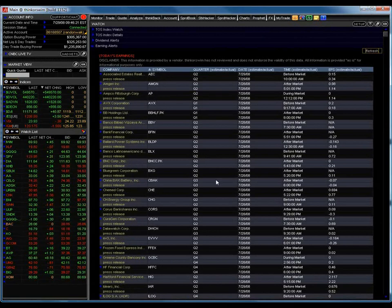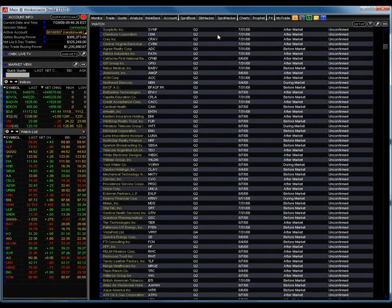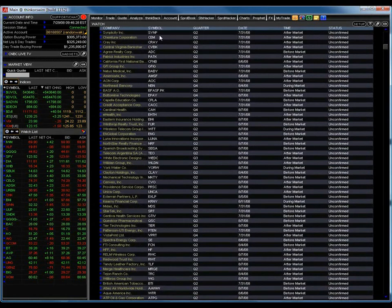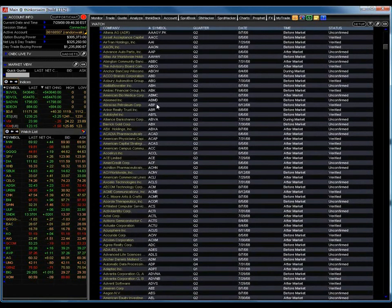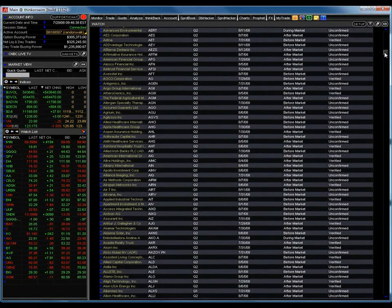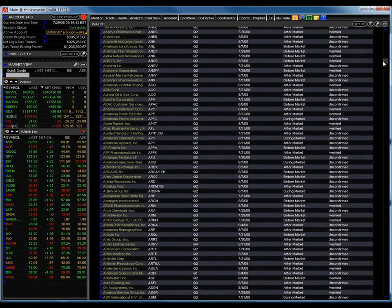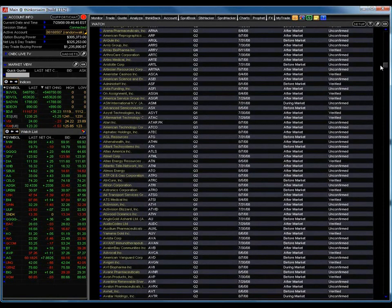AVP, no, I don't see it. Let's go down a little bit farther here. It looks like they got something coming out though, so we want to keep an eye on that. I mean, it doesn't matter to us actually. Large movement is good, but if it's too large, then we want to make sure that we're either long or short deltas. Yeah, here it is. Avon Products comes out July 30th before the market, and that's tomorrow.